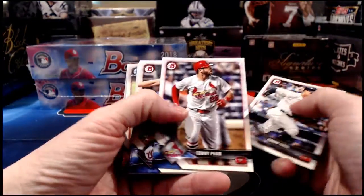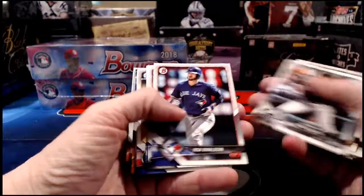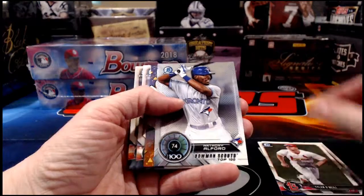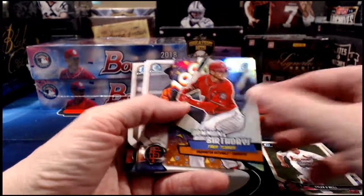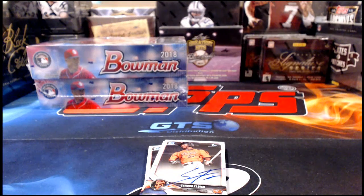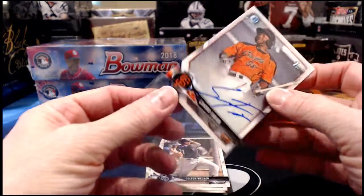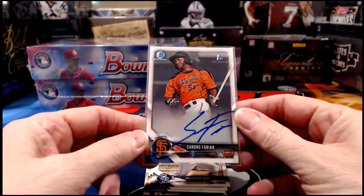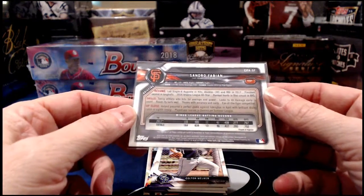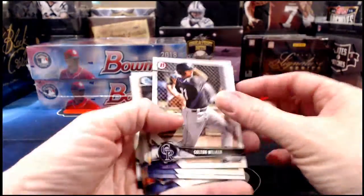Ryan, off the top of my head, I don't remember any Falcons or Bengals, but that is not entirely to say that they weren't there. But off the top of my head, I do not remember any. I'm also not really particularly known for retaining all the hits out of something. I'm sorry, I know I'm bad about that. But it goes right back out because I've got more cards I'm looking at immediately afterwards. I just don't retain it. Fabian for the San Francisco Giants, first Bowman.